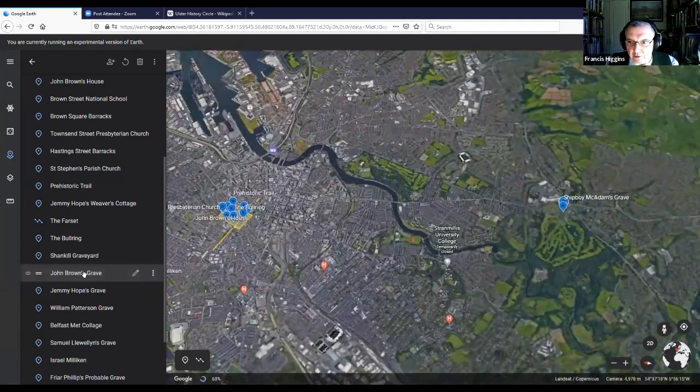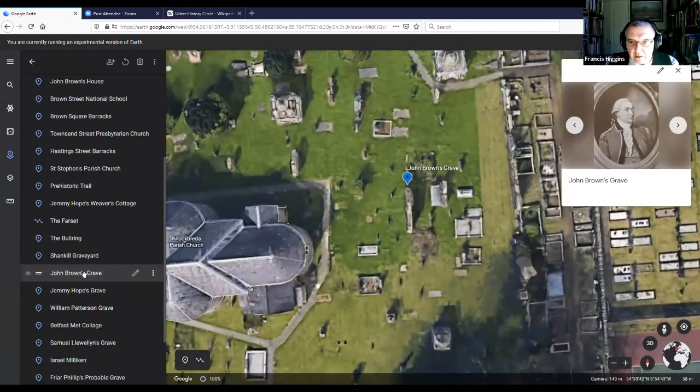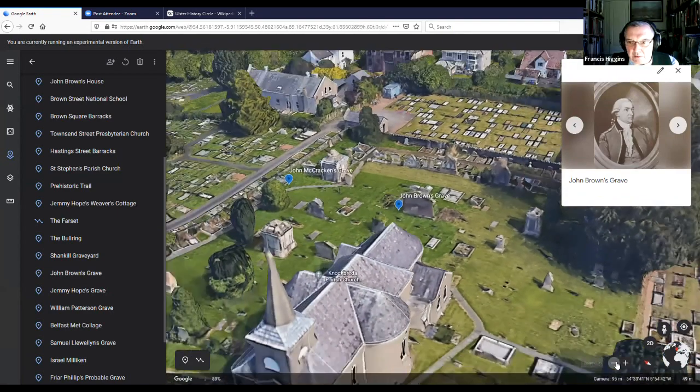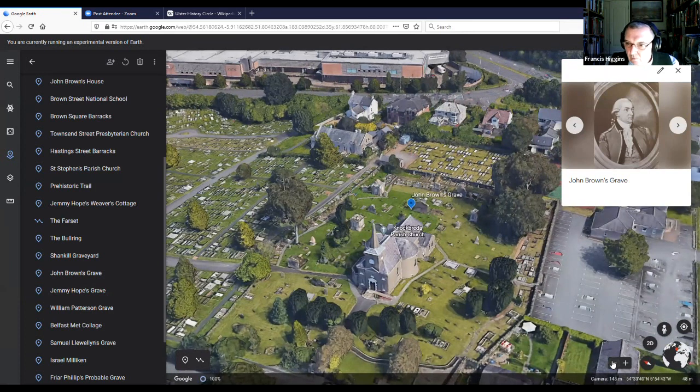Everybody see that okay? Yes? We're now in Knockbreda Cemetery. I don't know if anybody has been there. It's going to zoom out here. Up here you have Forestside Shopping Centre. This is one of those hidden gems in Belfast.